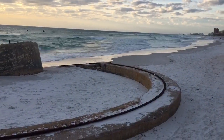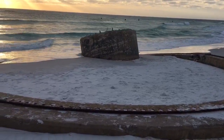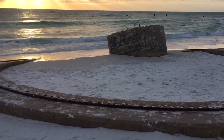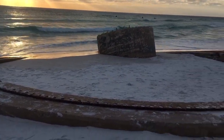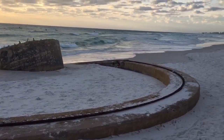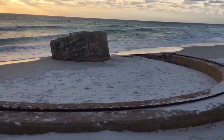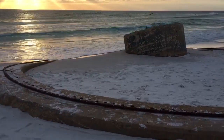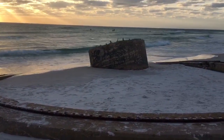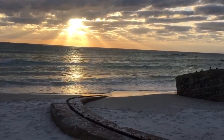This is an old gun turret that sometimes gets buried under the sand, but then the water comes and cleans it off and you can see it sometimes. So this is right here on the beach in Panama City. Pretty cool. I believe that we said that it was from World War I. So, very cool.